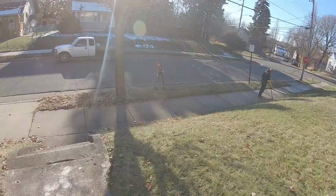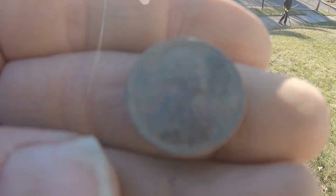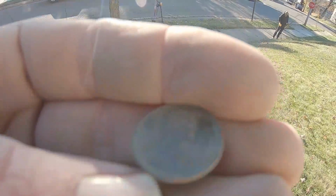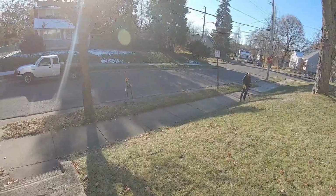So I'm out here digging in the curb strip. It's nothing amazing. I didn't show it live or anything, but first coin of the day, and it's a wheat. So hopefully many more to come.